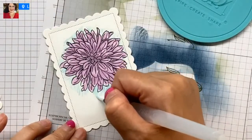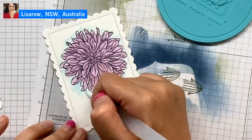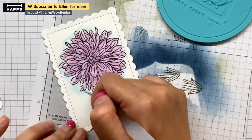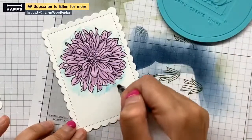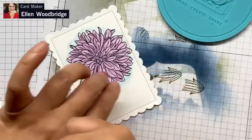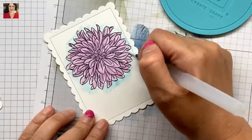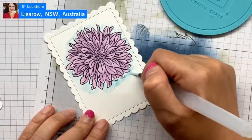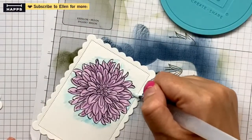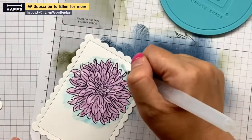So you can see I'm just using this very damp brush to go around and literally melt that watercolor pencil to create our halo. Now, had I been thinking at the start, I may have possibly used a different paper. So I possibly would have used a shimmery white paper, although I'm not sure how our shimmery white paper goes with our Stampin' Blends, so our alcohol markers. I'm not totally sure.